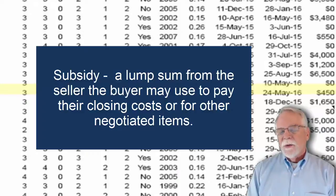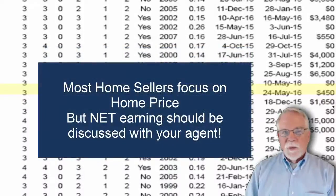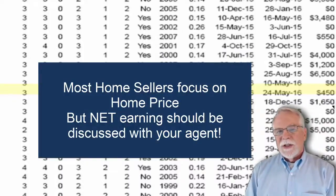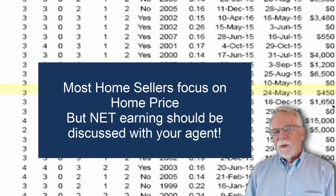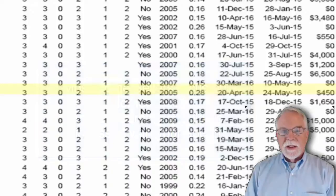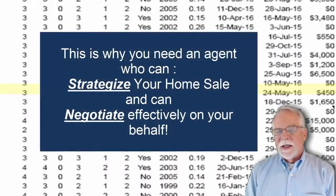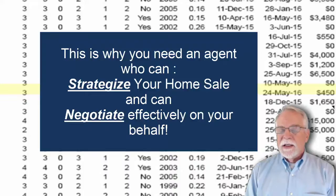It doesn't mean that you're giving away the house. Your net needs to be the net. So let's say we want our net to be $450,000. That's what we're shooting for. Whether we play with the subsidy or not, we want it to have a total net of that amount. So sometimes the price will be escalated some to be able to provide the subsidy. Again, that's all part of negotiation. I'll take a moment to talk about negotiation.